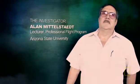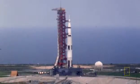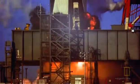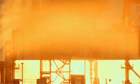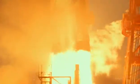Engineer Alan Middlestad uses the weight estimate of 36 million pounds to tackle the problem. Having worked on the Apollo space program, he's well versed in the most powerful rocket engine ever flown, the F-1. With 1.5 million pounds of thrust each, it took 5 of these engines to propel the 6.5 million pound Saturn V moon rocket off the launch pad.